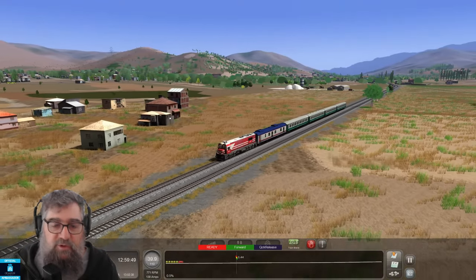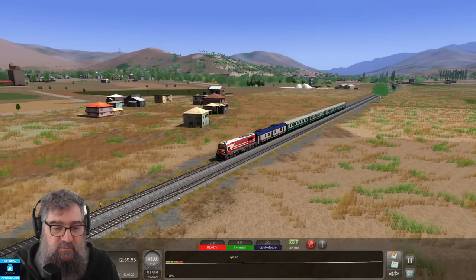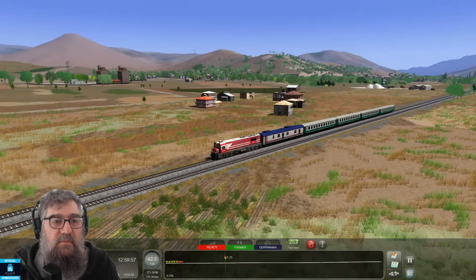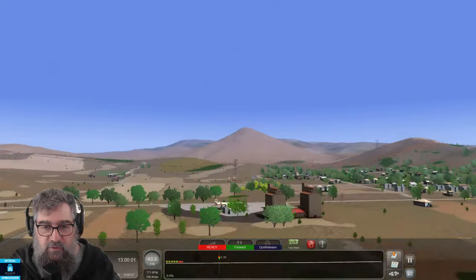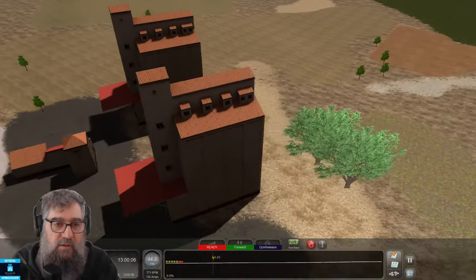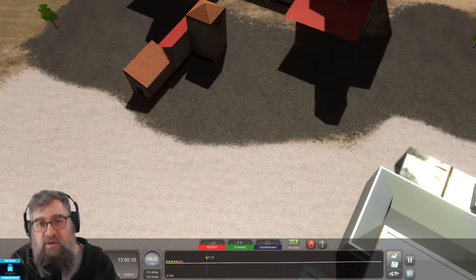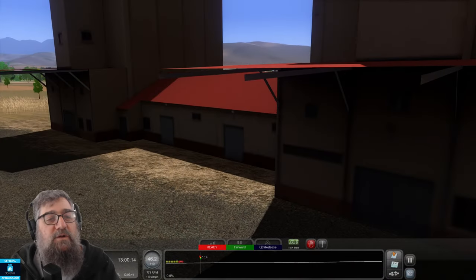Flat little plateau we're on up here. But grain storage over here, maybe? That's kind of what these things look like. Like they're meant to have a railway line going underneath them, under here. For loading and unloading, perhaps.